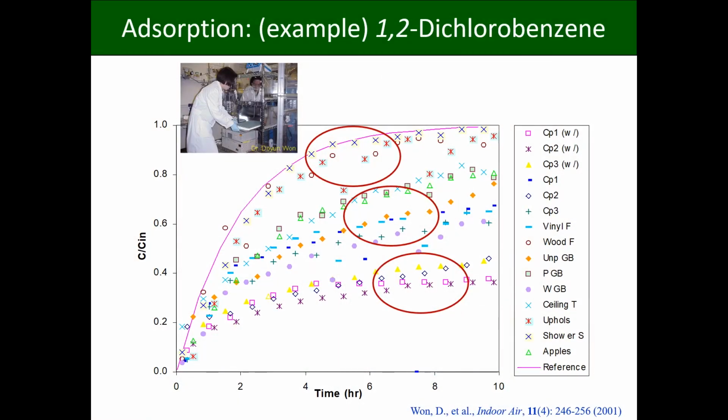If the chemical is not sticking to the material at all, the data should fall on that solid pink line that you see up at the top. So that's the no stick line, if you will. And the further you are away from that line, the more the pollutant is actually sticking to the material. And so we see here that materials interacting with this pollutant fall into three main categories: those that don't have a lot of stickiness with the material, those that are kind of somewhere in between, and those that adsorb a lot of that particular chemical.